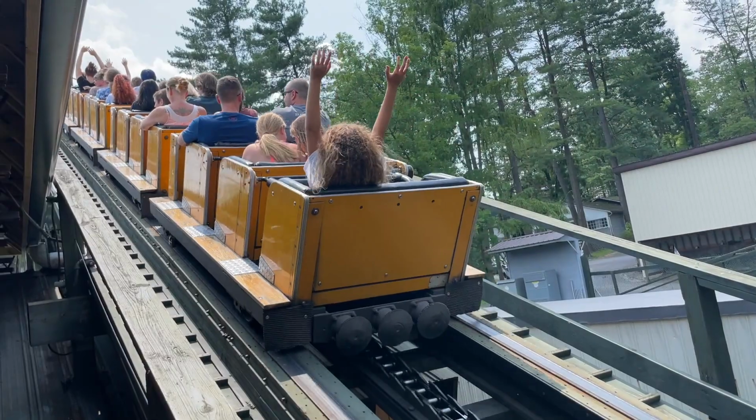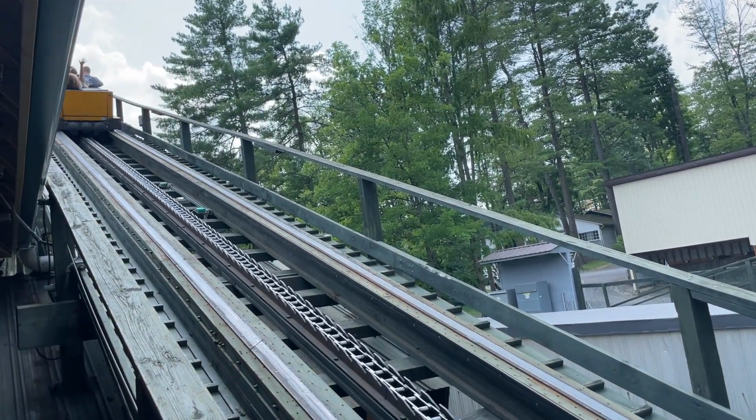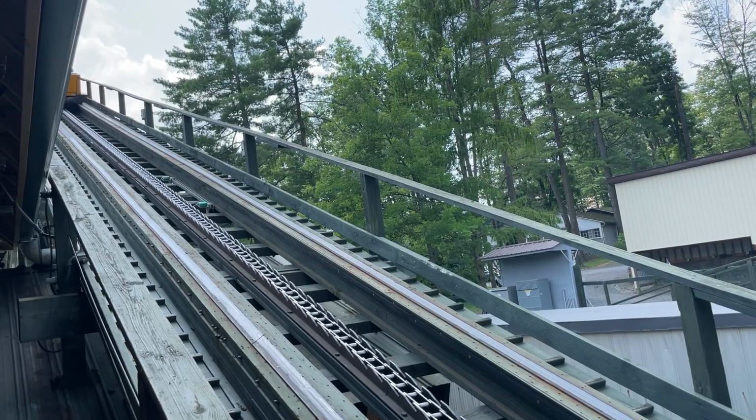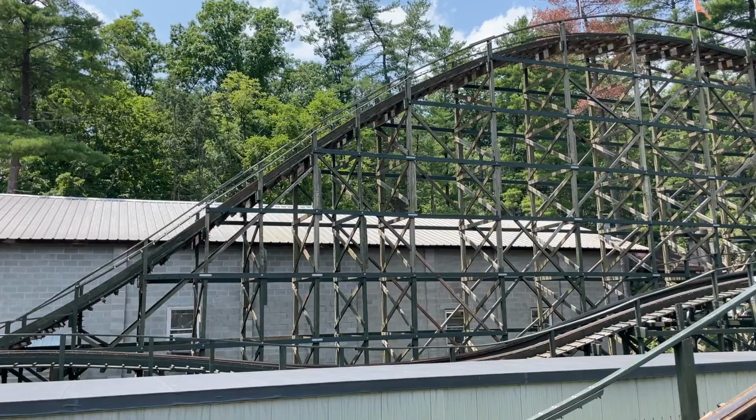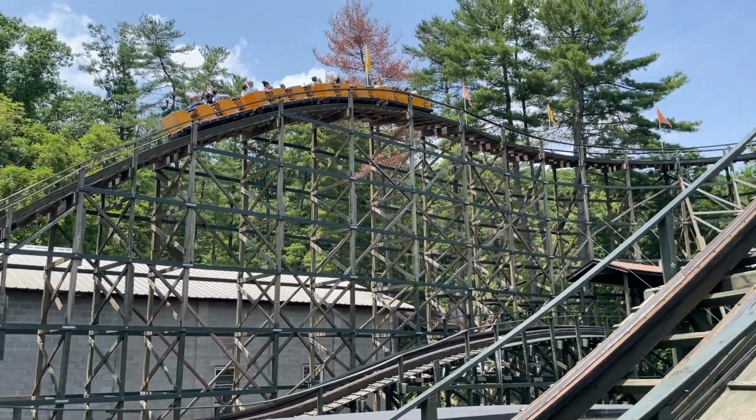I'm reviewing Knoebels in Elysburg, Pennsylvania. This park is a family-owned park. It first opened in 1926. The full name of this park actually is Knoebels Amusement Resort because it also has a picnic grove and a campground. It is a free admission park.